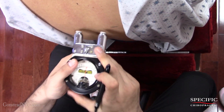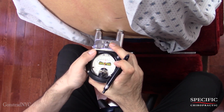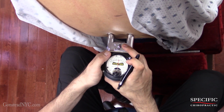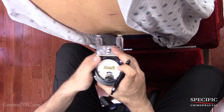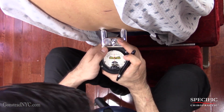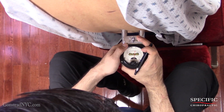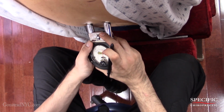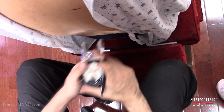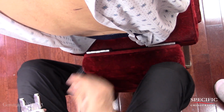So right now we're just marking the particular levels of interest. It doesn't necessarily mean the problem is exactly right there, because I want to make sure every single piece of data collates. They need to correlate, be all the same as much as possible, to ensure that the particular problem we want to address is really right there.